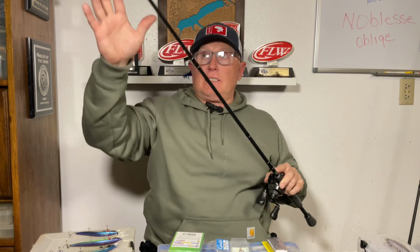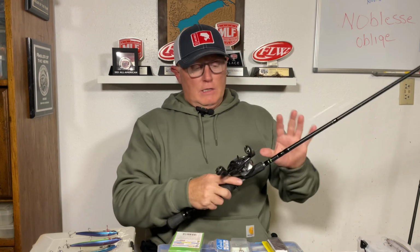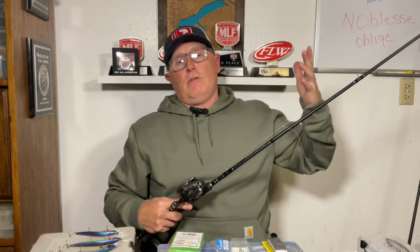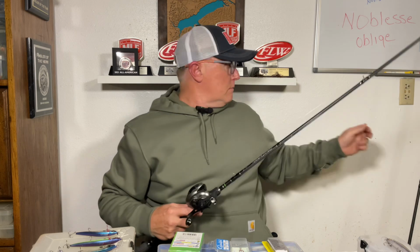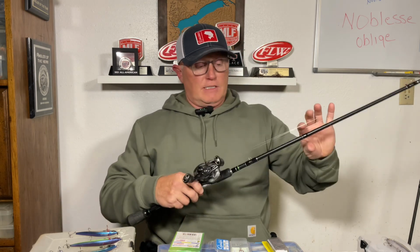Whenever one hits it, and I'm jerking one, smacks it, and I lean into it, it's got the perfect flex for working the jerkbait, but it hits about right in here. It locks up, and it seems to help drive that hook down into the fish. And I've never lost a fish on this rod, knock on wood. I don't want to lose a fish this year. But again, this FX series 6'6".